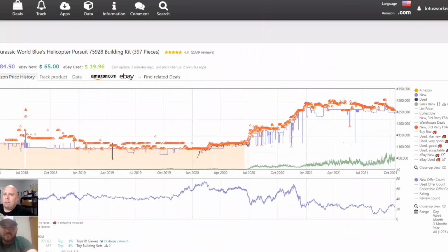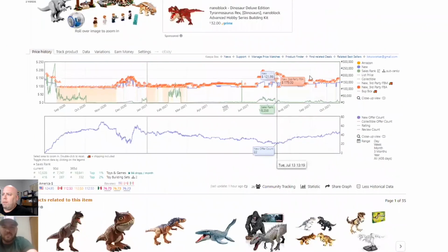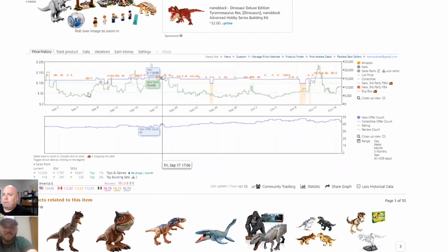Well, let's look at this. This is the same set, the helicopter one. One of the things I was telling you about is where you can set your alerts right here. This is a little cheat sheet for you guys if you're watching. See how this part right here is blank? That basically means there are only third party sales. The orange piece in here means that Amazon is actually selling this.